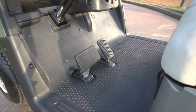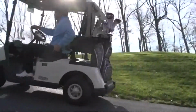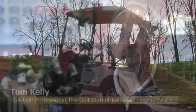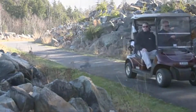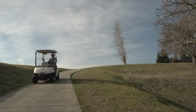You know, the automatic braking feature is a winner. On a steep incline, a customer just takes his foot off the gas and the brake, and the cart stops in a gentle manner and stays there. It really does give you peace of mind that you're not going to be pulling a cart out of a lake or have it roll into some of the rock outcroppings that we have here on the golf course. The braking system with our elevation changes here is phenomenal.